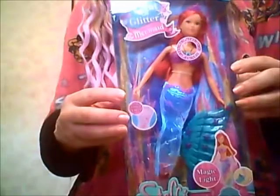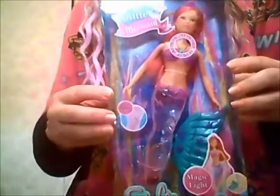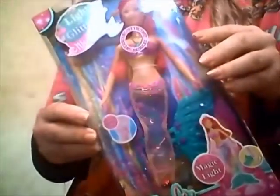I'm going to put the light on. No. See, her tail's doing all sorts. And it's been going for quite a long time. It's stopped now, and it's got glitter in. It's like liquid, and you press her there. I've never had a Steffi Mermaid before, and see, does all sorts.